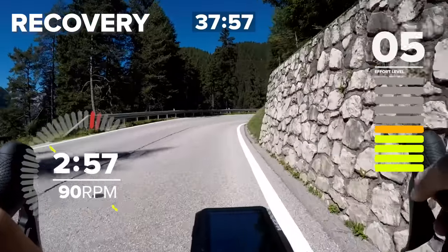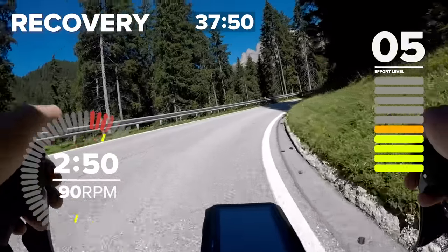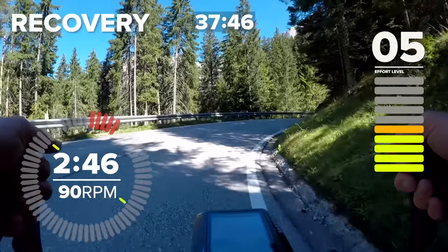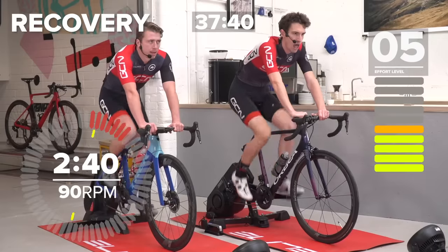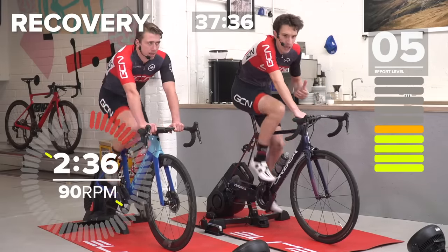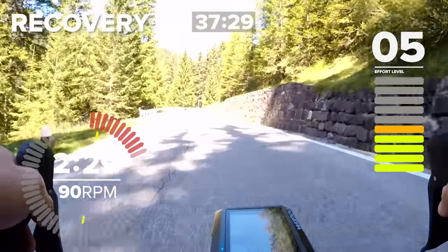Okay, well done, back off intensity. Bit of recovery now for 3 minutes. Don't completely back off. You still wanna have a little bit of resistance going through the pedals. Keep your cadence nice and high, but just concentrate on getting as much air into those lungs as possible. You'll find that talking, probably not very good for that.